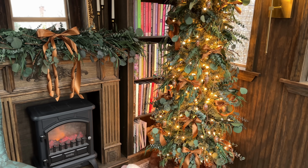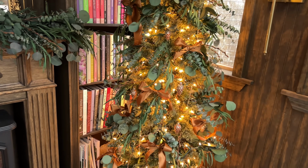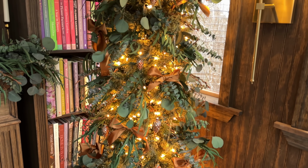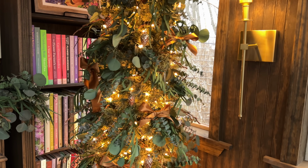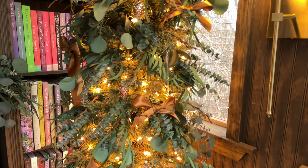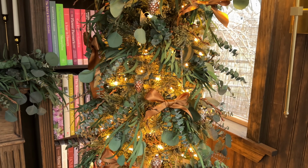So I really don't have much on the tree, just some pine cone ornaments and those classic icicles. I did a lot of copper bows, and then the only other thing I added in was pussy willow, just to add in one more natural element from the garden.